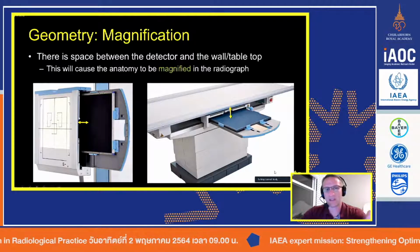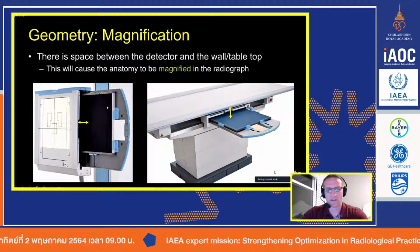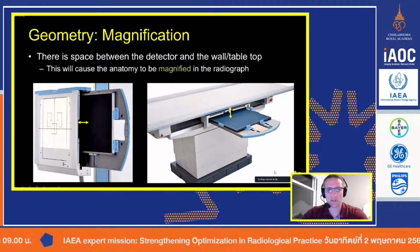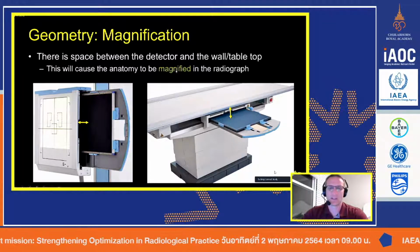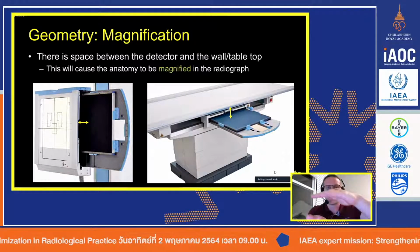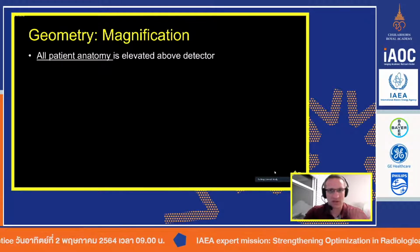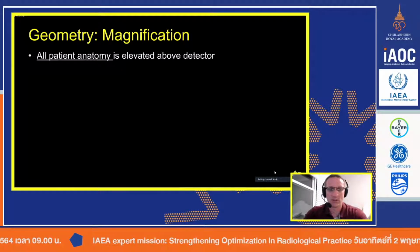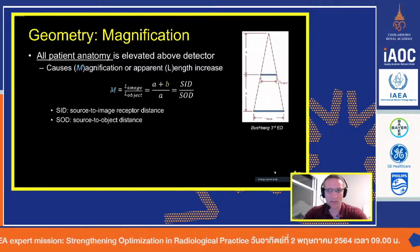But because of the geometry, there is always a space between the physical detector and the cover or the tabletop. There's always a space. And that space causes magnification because the patient's anatomy, or the patient themselves, are elevated away from the actual surface of the detector. So in X-ray, in DR, CR, it doesn't matter. In X-ray, all imaging we do causes patient anatomy to be elevated and therefore magnified.